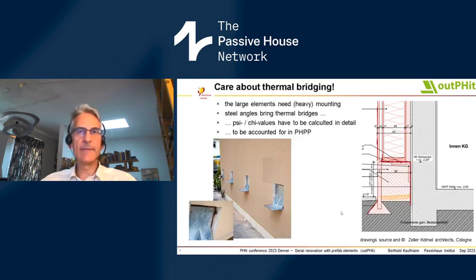Well, these elements are quite large and therefore heavy, and therefore you have to provide good, stable anchors, and these anchors produce a large thermal bridge effect. This is not a problem as there are not so many anchors, but you have to account for this thermal bridge effect so that you can account for it in PHPP. Here on the left-hand side, you see the anchors in a picture, and on the right-hand side, you see these anchors in the drawing.